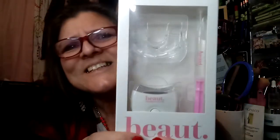What is this? I just bought my son that teeth whitening one from FabFitFun, because I had $40 in credit or something. My son loves it. It works really good, by the way. But I got it for like $15. It was normally $89. And this looks like this is too, so I'll have my own now, huh? Yep, teeth whitening kit right there.